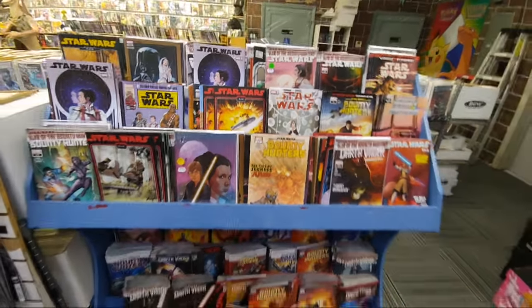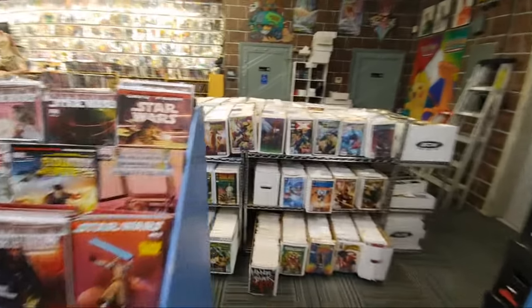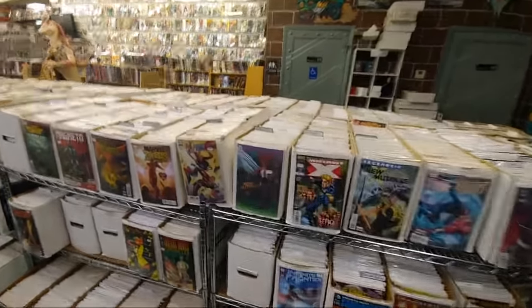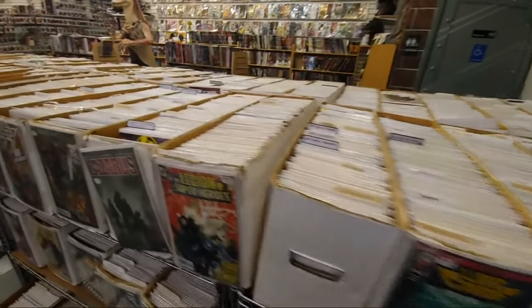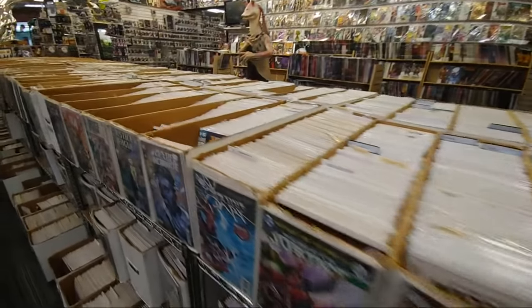Is the house sale on Saturday? Yes, our house sales are on Saturday. Joe does his sales on Friday and Saturday. We do ours on just the Saturday. So it's going to be the 2nd of December, which should be a Saturday.